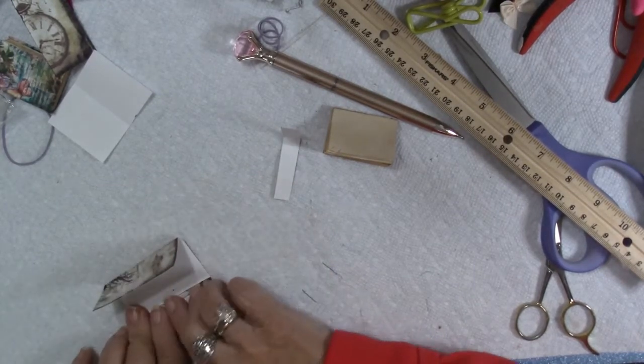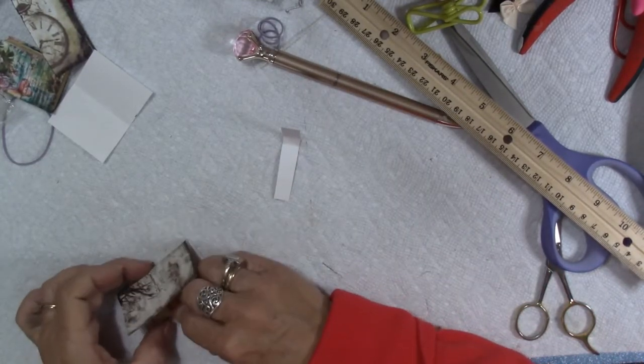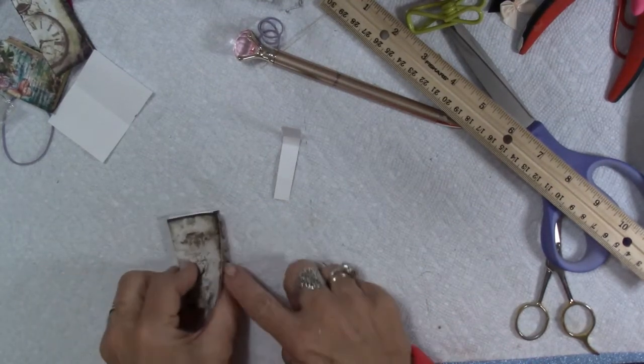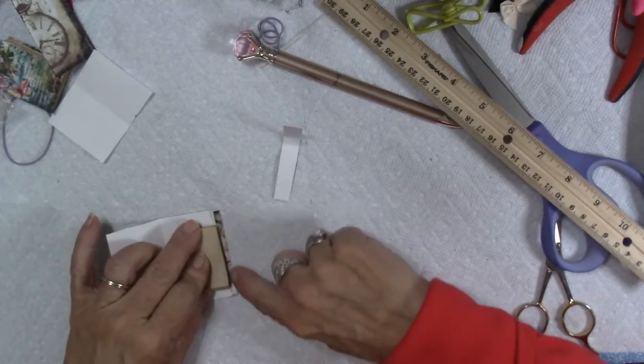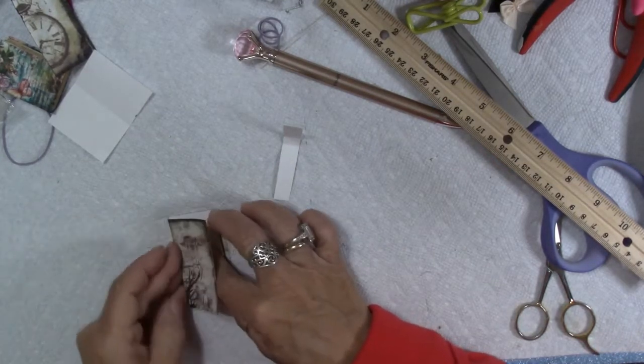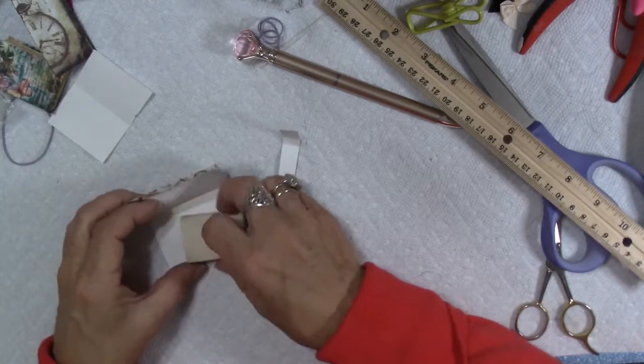You guys, I'm just learning how to do this, so it's not like I'm a pro. Don't claim to be. And that's going to be good because I've got just enough of a little bit of a hangover that it looks good. It looks like a book. So now that we've got that side, we're going to do the same thing on this edge.